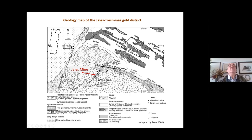In the middle 80s. Afterwards, there was also this mine from Rio Tinto, which was exploited in Spain, not hard rock. But other than that, this was the only producing mine in Portugal for 60 years, almost 59 to be exact.